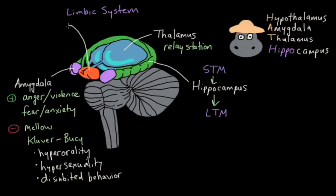So lastly, this orange structure is your hypothalamus. Hypo means below, so your hypothalamus is below your thalamus. That's where it gets its name. The hypothalamus is actually a very tiny structure, and this diagram really exaggerates its size. It's so small it makes up less than 1% of the total volume of your brain. It's about the size of a kidney bean.